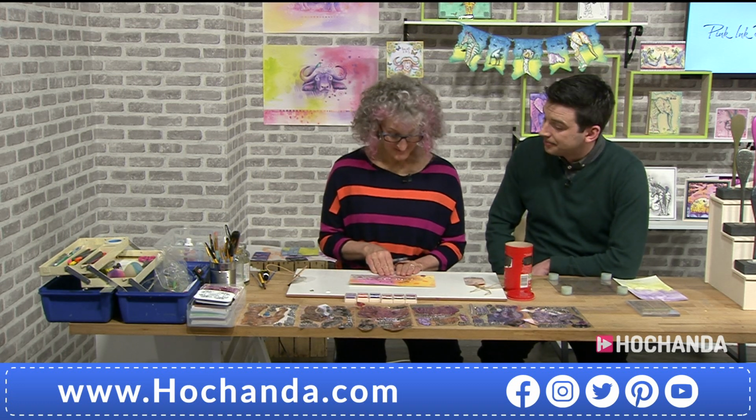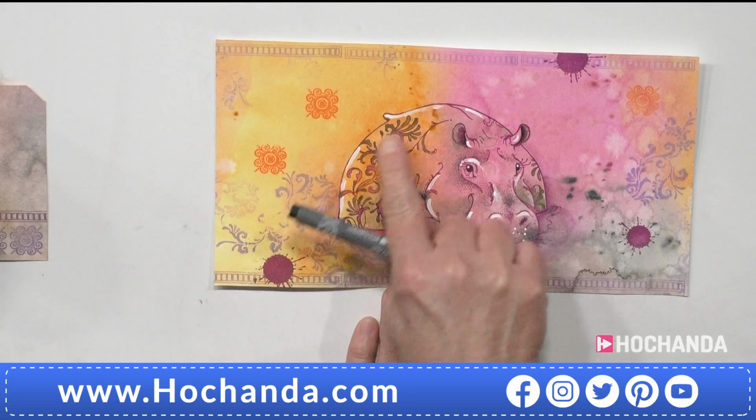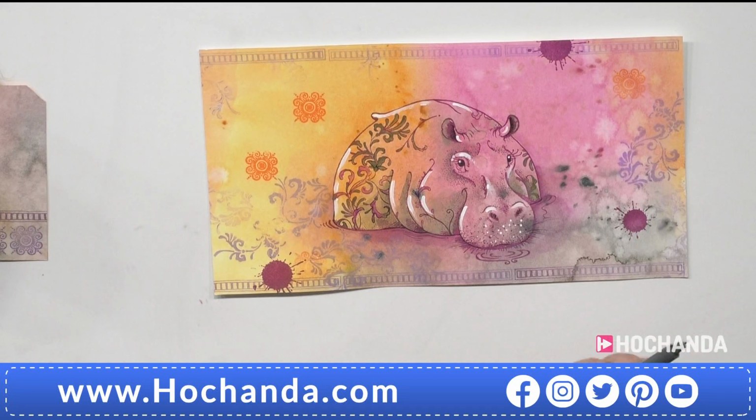Go back to your bourbon. Right, what are you up to? While you were talking to Mel, I've added a bit of the warm hazelnut to this decorative part, and then I've used a fine black pen, and I do this quite often.